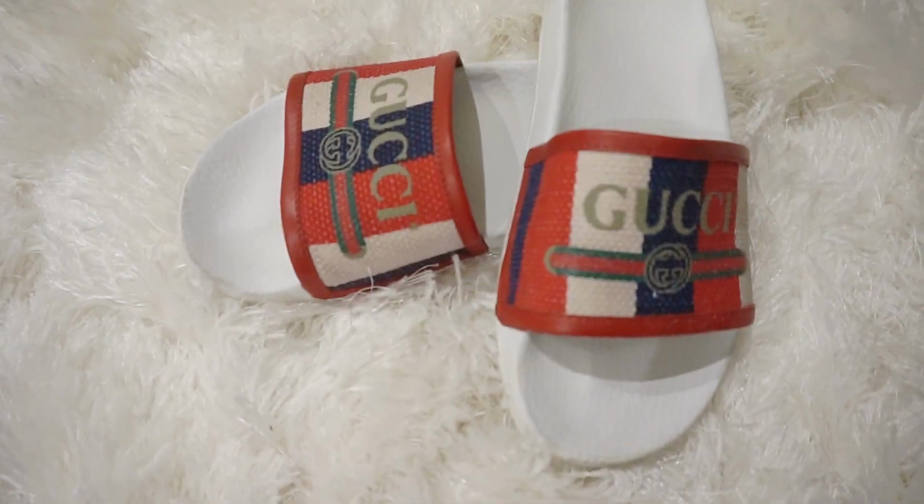And these go with so many outfits. I know the color is a little bit harder to match, but they go with a lot more outfits than you would think. The next designer shoes that I'm gonna show you are from Gucci, and they're Gucci slides.